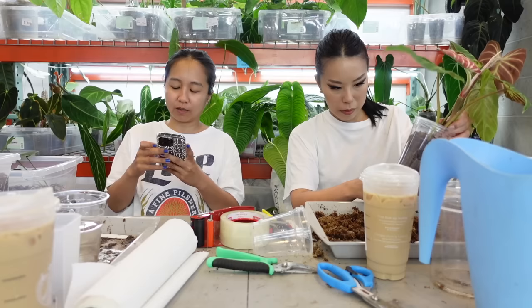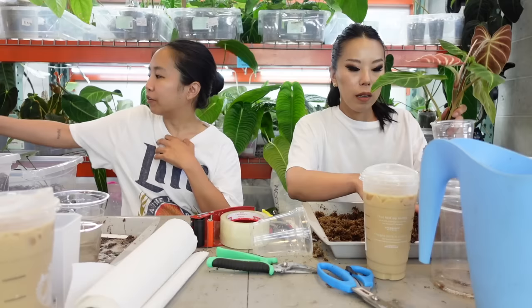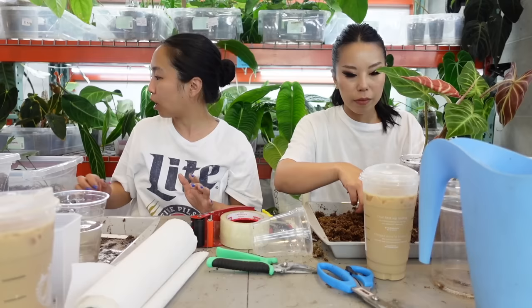Plant chores you hate doing. So, pond, definitely. Washing vessels is probably my number one ick in this hobby. Honestly, I don't like repotting big plants. Oh yeah, that's annoying. Yeah.